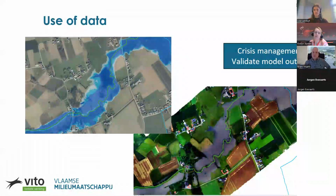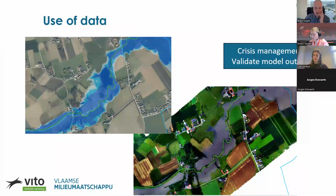All right, thank you, Lisa. Maybe a short clarification of how we use the data. First of all, we use the data, certainly drone data, during crisis management, to have a good view on what's going on in the terrain, and we can also get a live stream if necessary.